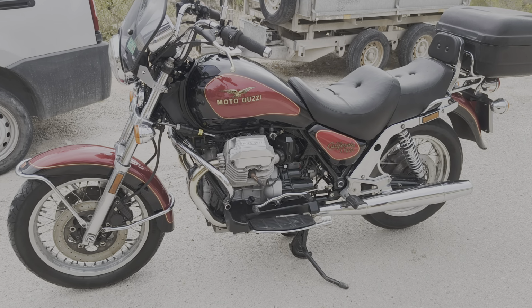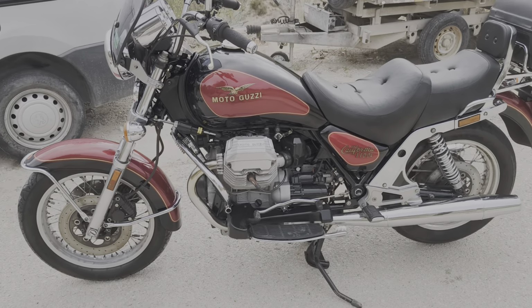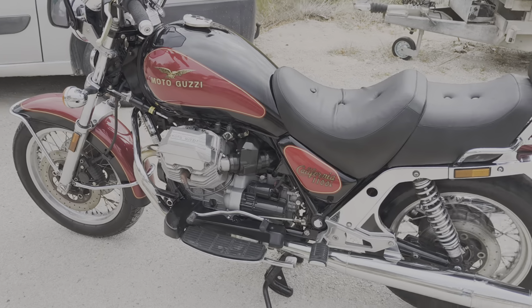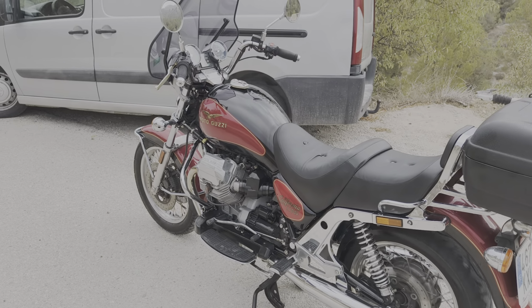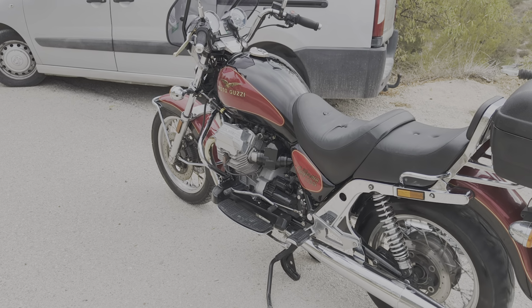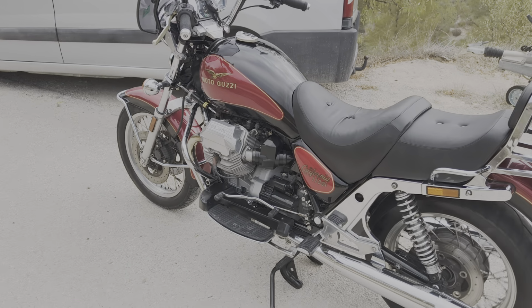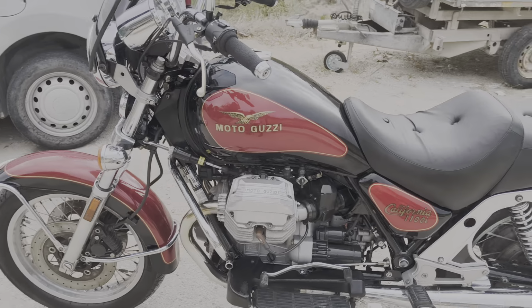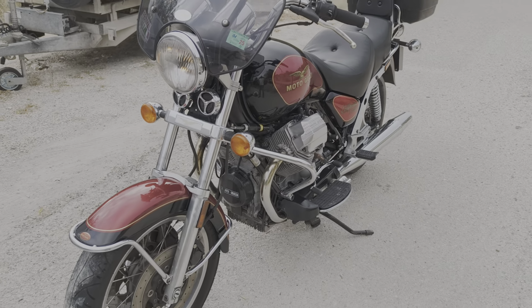The Italian owner lived in Italy for a while, then he moved to the UK, took the bike to the UK, and it was registered in the UK, and eventually moved out to Spain and registered it here in Spain. So it's got a good paper trail, a full history, it's getting on for 30 years old, and it's got 30,000 kilometres on the clock, so it's done about 1,000 kilometres a year, in very nice condition.